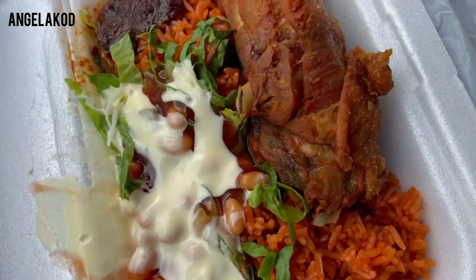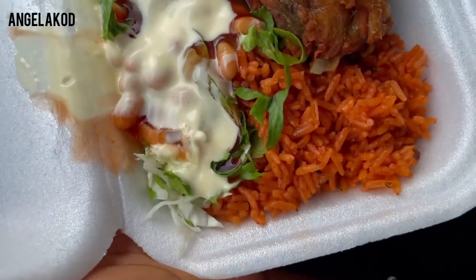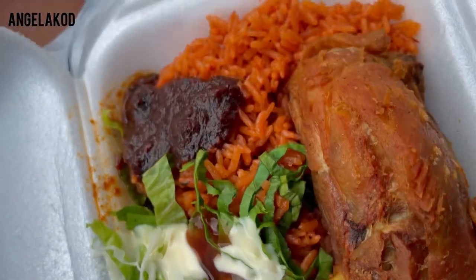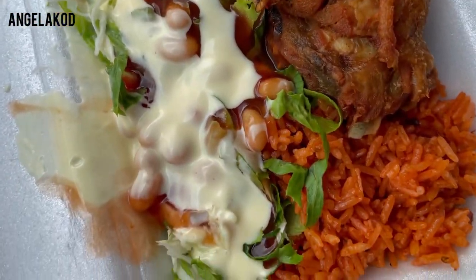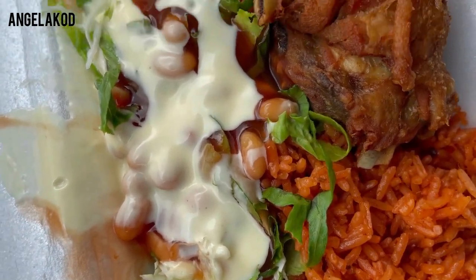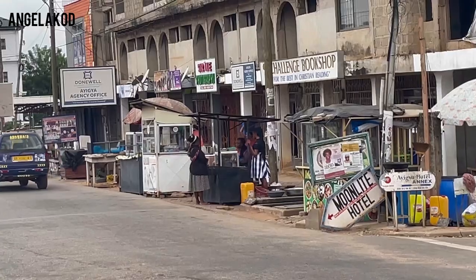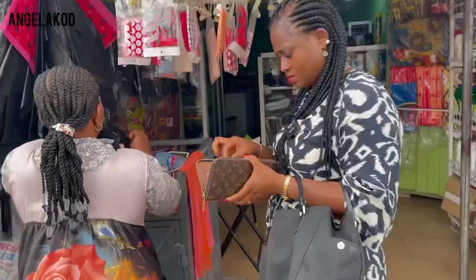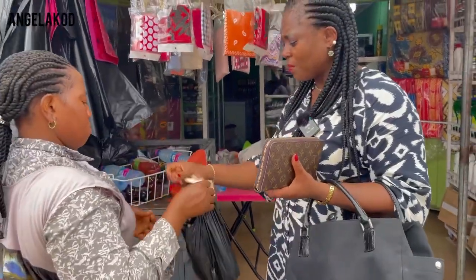So this is jollof rice with chicken, salad and some shito. Ghana can never go without shito. Everything is 15 cedis. That is really cheap, almost like 1.85 euros. So it's so cheap.